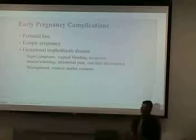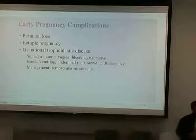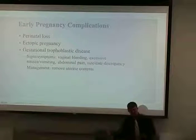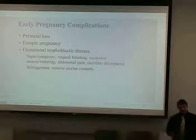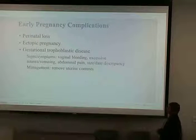So now we're on to chapter 11, okay? Complications of pregnancy. Early pregnancy complications. So this works just like all the rest. It starts the first trimester, runs through second, runs through third, okay? So the most common early pregnancy complication is pregnancy loss, okay? Miscarriages, ectopic pregnancies, molar pregnancies, okay?